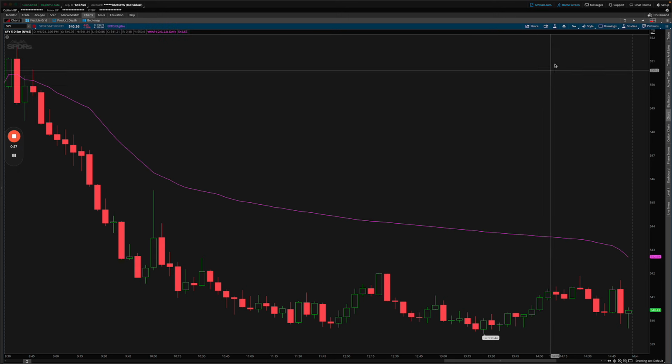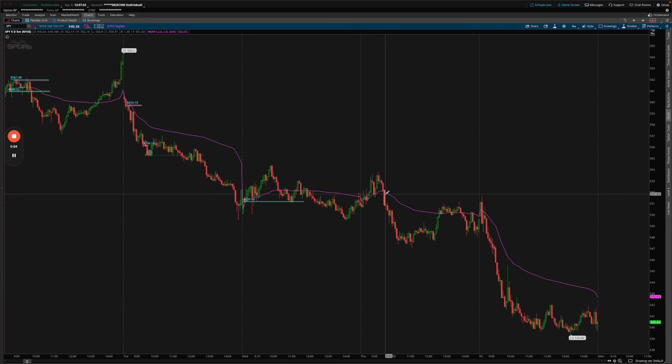Now, keep in mind, when it comes to day trading, sure, this is the 5 minute chart for this specific day, and if we zoom out, we can have the 5 day, 5 minute chart. From a day trading perspective, right? We get in, we get out the same day, et cetera.